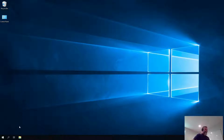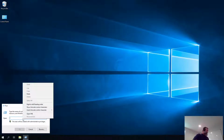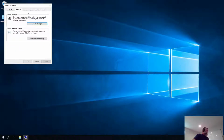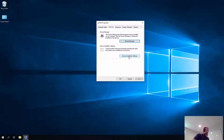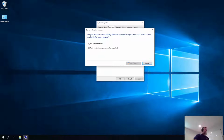So there's really a two-part process, and the first part is something you've probably seen online already if you're searching for a solution to this problem. So this command is systempropertieshardware, all one word. It gets you right where you need to be. Go to the device installation settings. Of course, I always keep this locked down anyway, but if yours isn't, you'll need to set it to no. Definitely do not want Microsoft installing stuff on a system without me knowing about it.